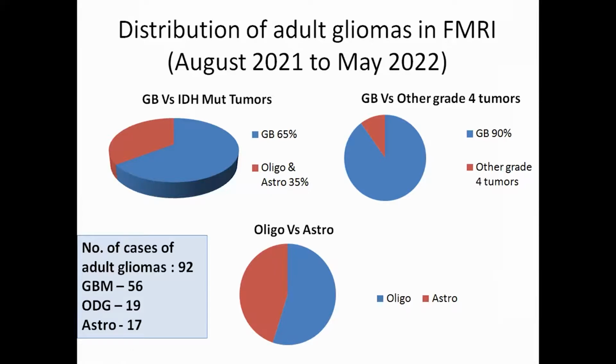This data of our institute corroborates with worldwide data as well. Even if we see the data in other good published articles in international journals, it coincides with our data that GBMs constitute 90% of the grade 4 tumors.